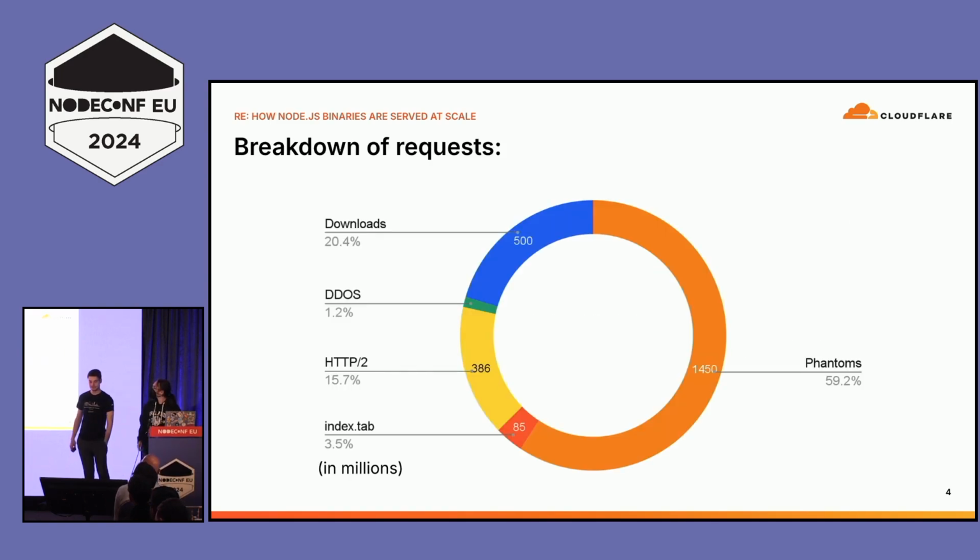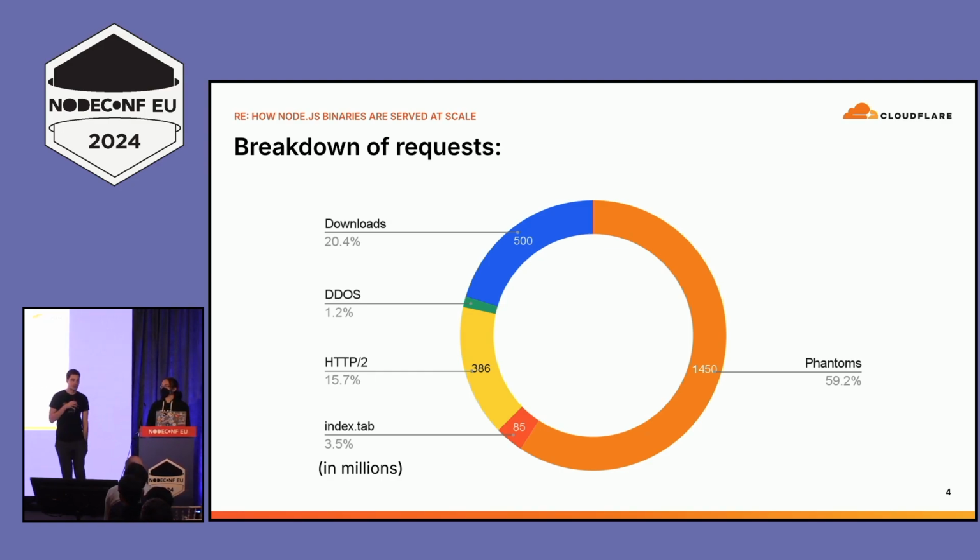And just the general request breakdown: downloads are actually 500 million requests, just people downloading Node.js, per month. So that's actually more than 1 billion downloads per year. We also got a DDoS attack, which we didn't even notice because the infrastructure is so great that it just flew by like ease. But it was around 30 million requests.